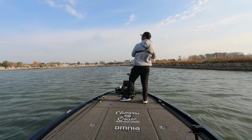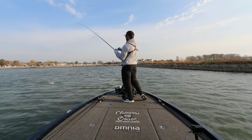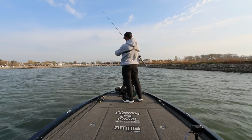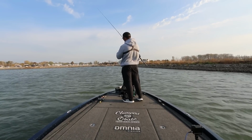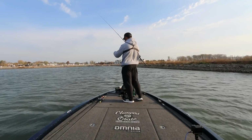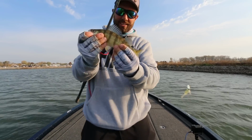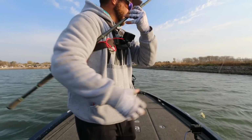There's another fish. That feels like a small fish. Very small. What is that? Is that a bass? Oh my gosh, it's a big perch. Look at that thing. I guess that's not a huge perch, but perch on a chatterbait. Hey, let go of my bait there, bud. That's a pretty fish. Little perch ate a chatterbait. That's a good sign though.